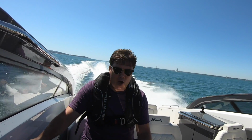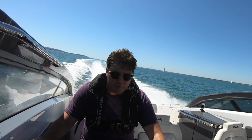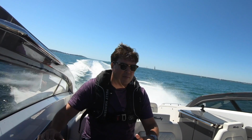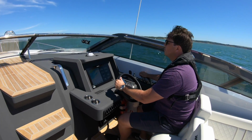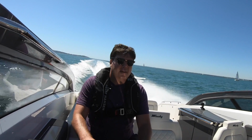Any complaints here at the helm? What I'd like, some proper cubbies to store stuff. You've got a sort of shelf here where you can put your phone and sunglasses, but it's not covered. I found myself having to put stuff in the sink because there's not really a covered locker to just chuck loose items. So they could do with a bit more of that kind of thing, but there's very little to complain about here with this helm.